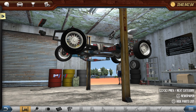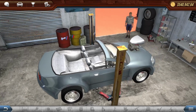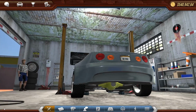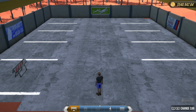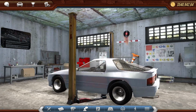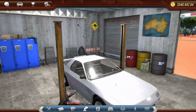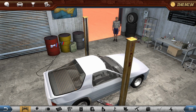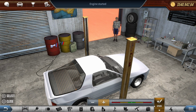All right, let's lower her down. So she's done her job. She's going to go back to parking. Let's grab our Miduga, because this bad boy is the one we were going to do the race with. Now this thing's going to be super slow. It's on street tires. I need to take a look here. I think, yeah, I've got it nailed down.